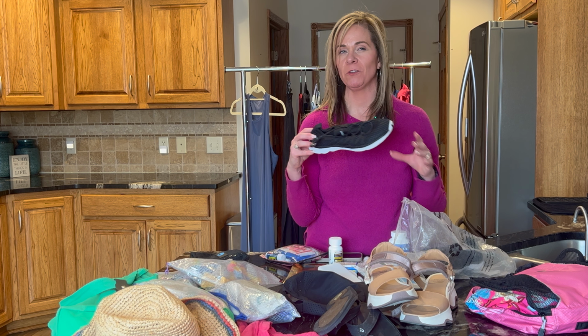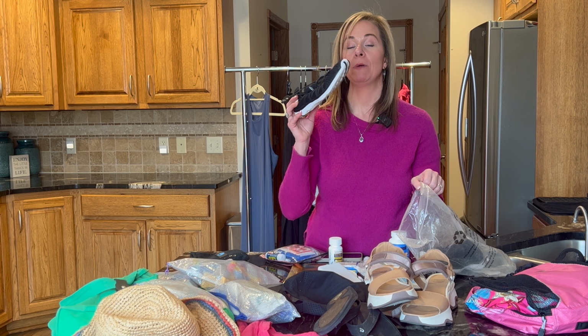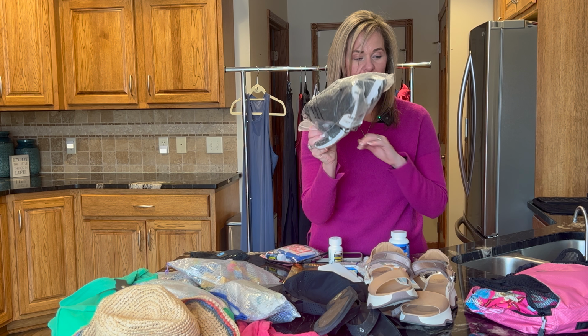I just feel these maybe are a little more stylish and look a little better than the Keen sandals, but both I would highly recommend, and I have done both. So I highly recommend those.